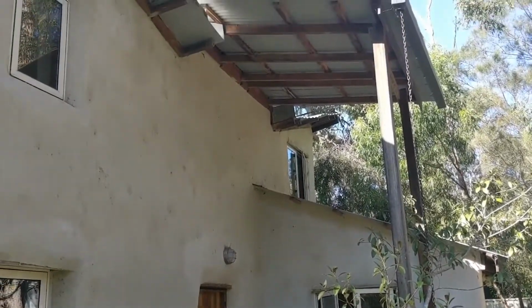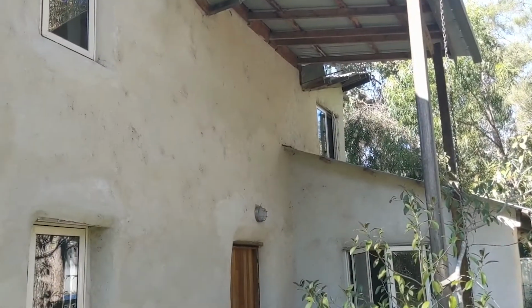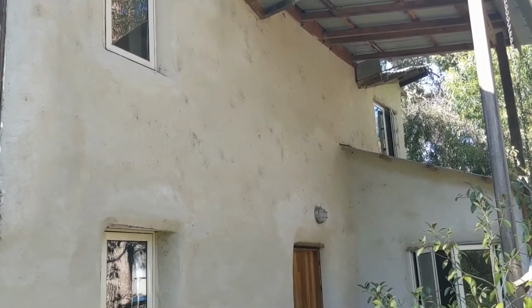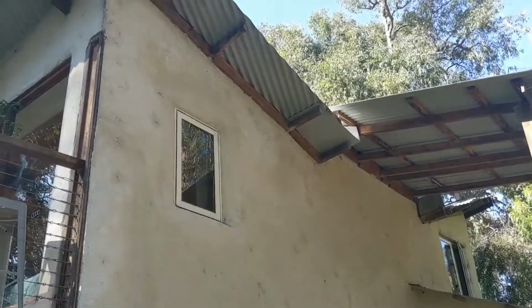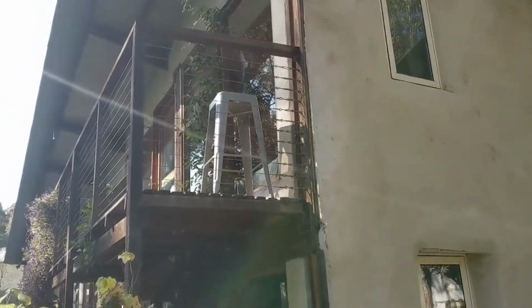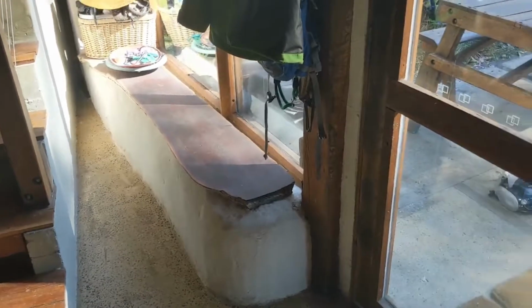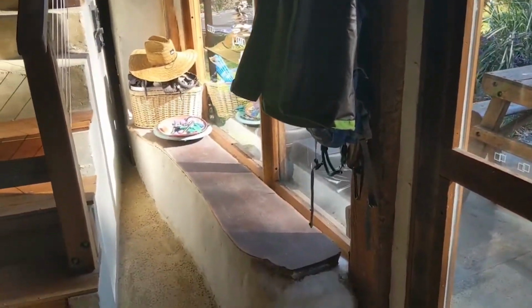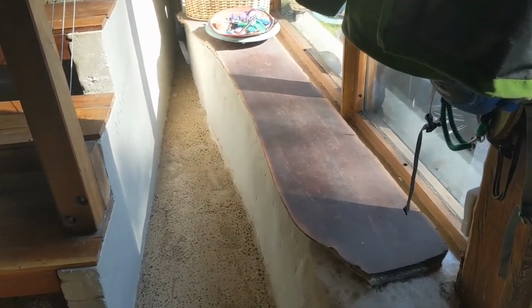Here's the western elevation, a bit of a veranda there and an entry. The doors are clad in black butt there for a bit of extra bushfire protection. It's a nice big Strawbale wall here too, leading up to the north side where we already looked. This is just inside. Here's the front door, but a bit of a nook with the Strawbale and a forest red gum slab on top there.